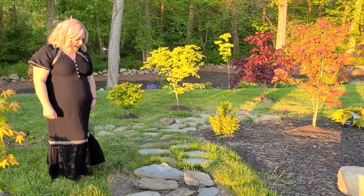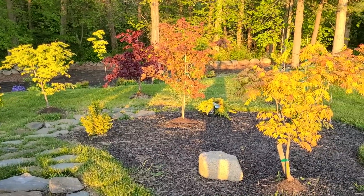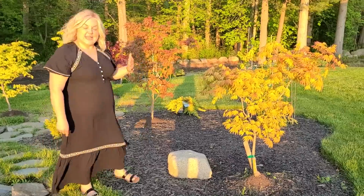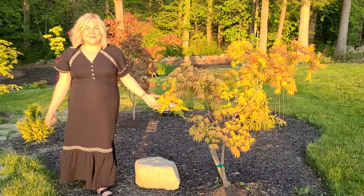And over to the side here we have a bunch of Japanese maples, hence the name Japanese Maple Garden. So we started a collection, and this came about as a way to get my husband a little bit more into the garden.